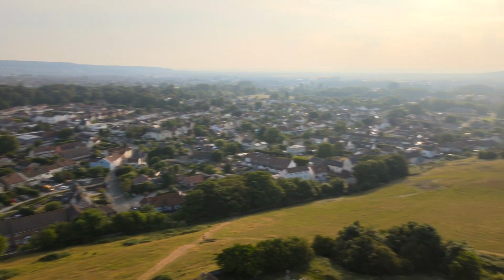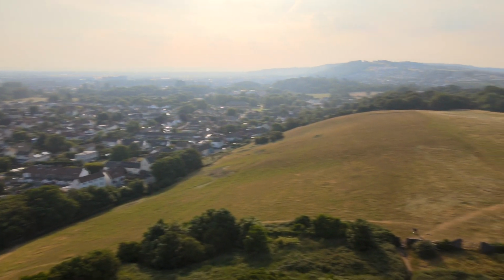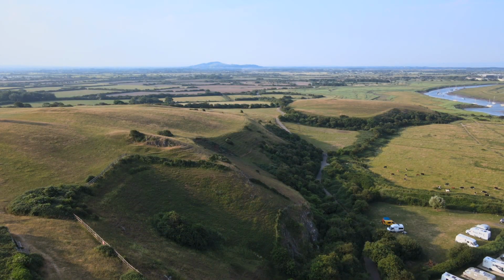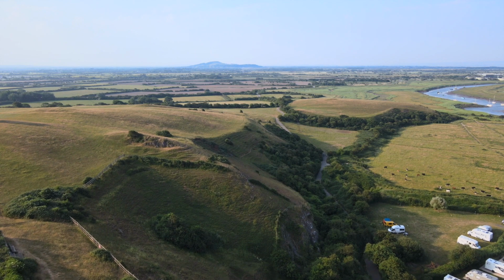Nearby, there is a stone tower. If you climb the tower and follow the map directions at the top, you'll be able to see Glastonbury Tor off in the distance.